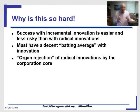On average, companies need to have what I call a decent batting average. What I mean by that is, if you're a baseball player, you can't go up to the plate and strike out every time. You've got to get some hits, because if you don't, you're not going to be a baseball player because you're going to get benched. You're going to get kicked off the team because you're not producing. So we're going to talk more about failure, but there's got to be this sense of you've got to be at least reasonably good at it so that you have some successes to pay for the failures. But here's the real issue with big companies in particular.